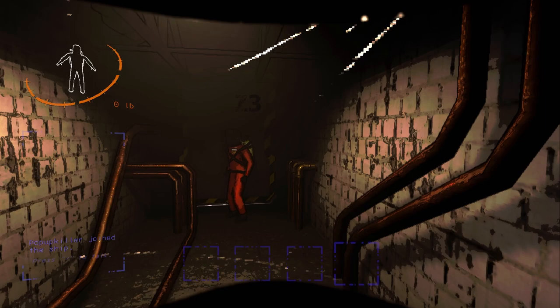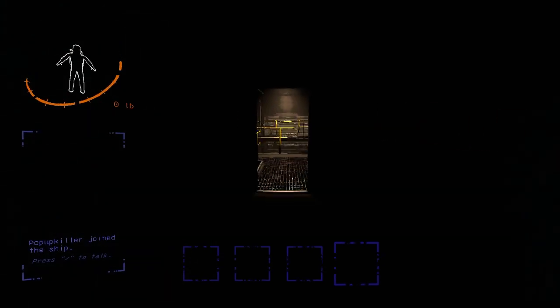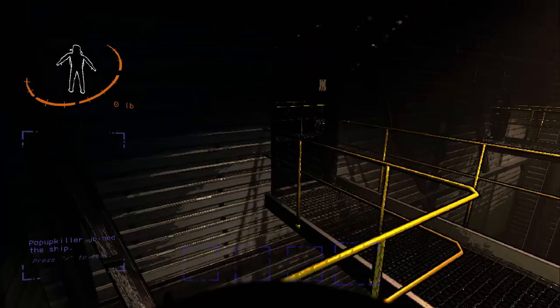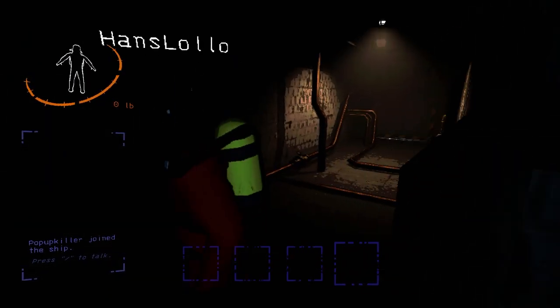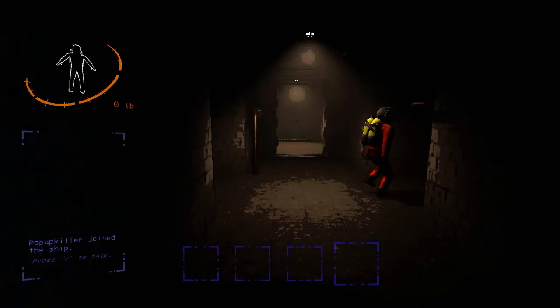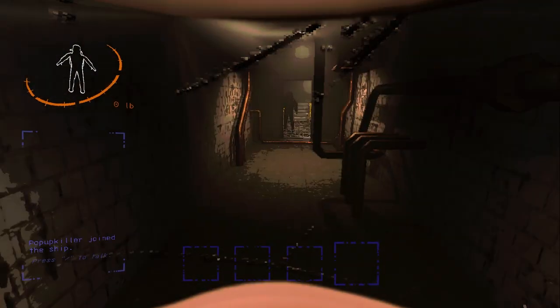Use the ship computer terminal to access secure doors. Okay, that means one of us would need to go back and open this. Oh, I can do that. Are you nuts? I won't be able to hear you. We can do that when we have like a... Oh yeah, when we have walkie-talkies. Did you hear that? No, I heard nothing. I heard, there's a door over here. No, I did hear that.